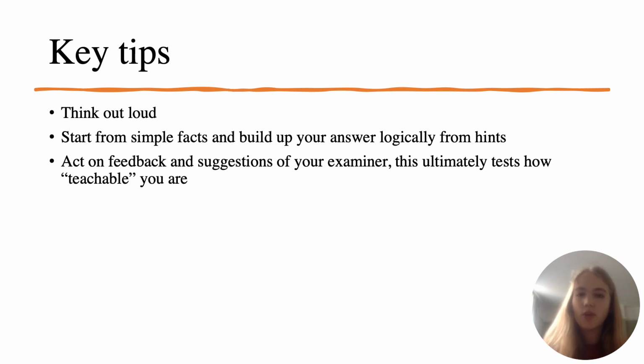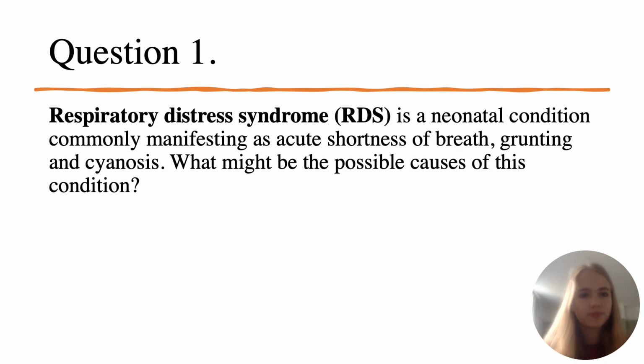So often they will ask you quite hard questions at the end, something you definitely won't know the answer to, but they'll give you the right information for you to deduce something. And acting on this feedback, acting on the things they tell you, is probably one of the most important things. So based on that, let's go into our first scenario.